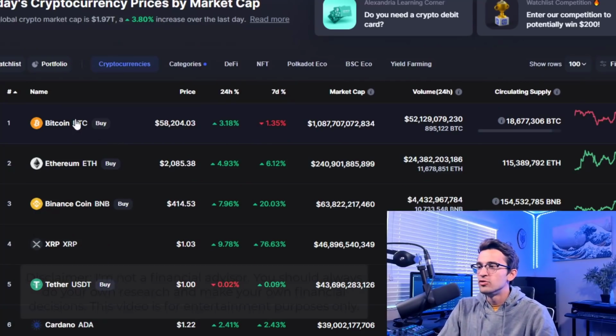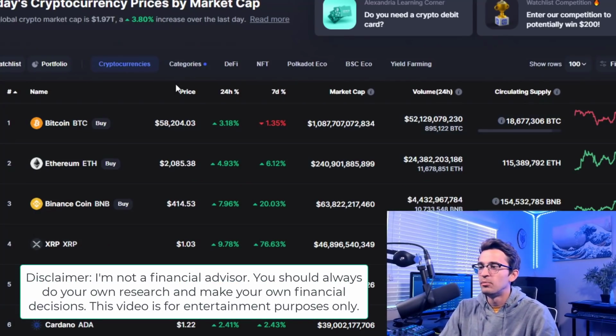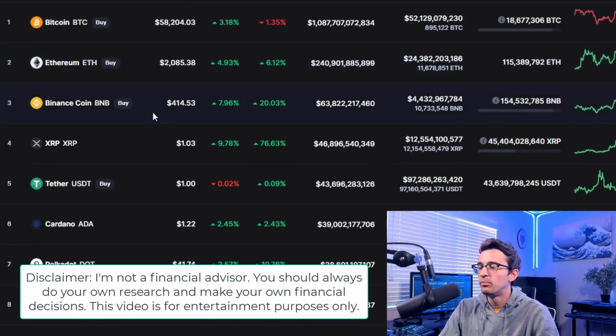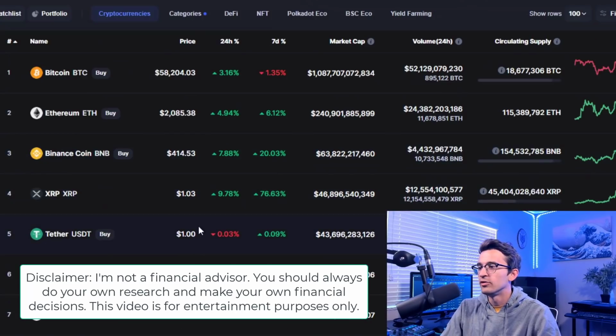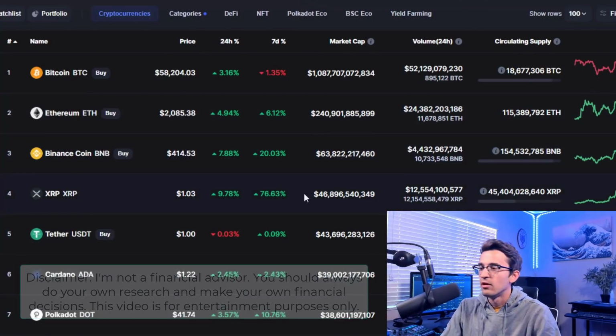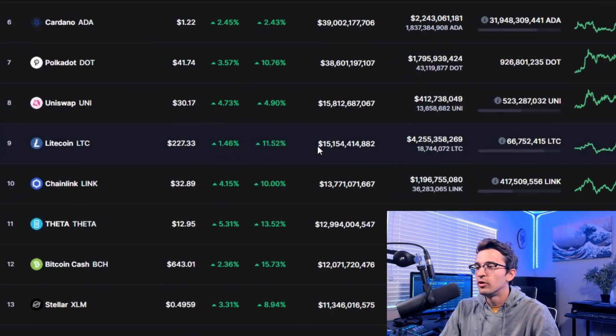Alright guys, so we do have some huge news over the past 24 hours. The markets are looking much better as well. Binance BNB actually hit $420 earlier today. Everything's in the green, a few percent. XRP's back over $1. So everything's looking good. Even some smaller altcoins are up 20 to 50%.